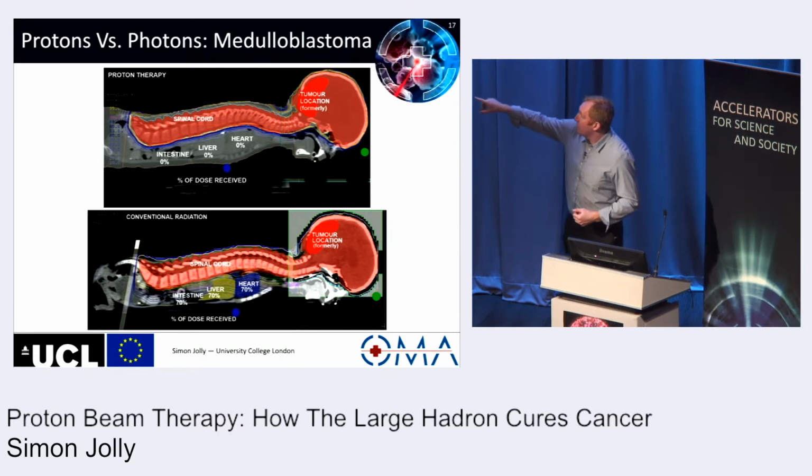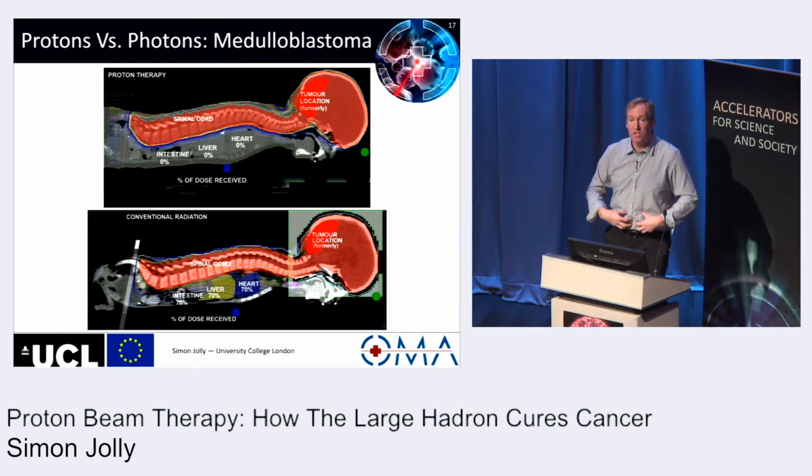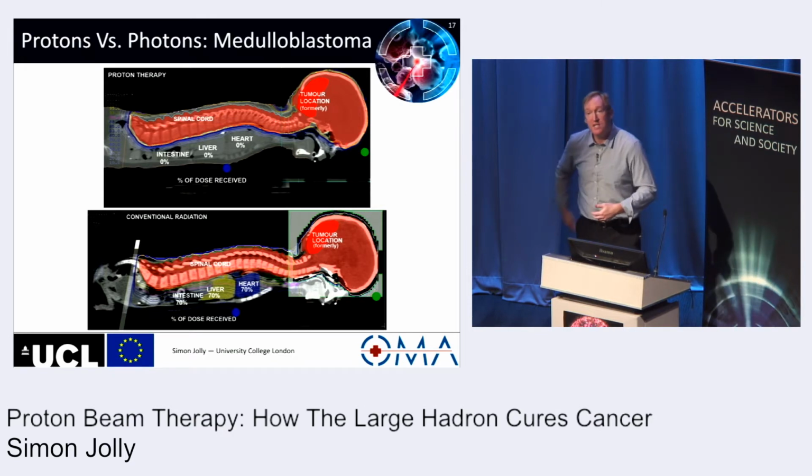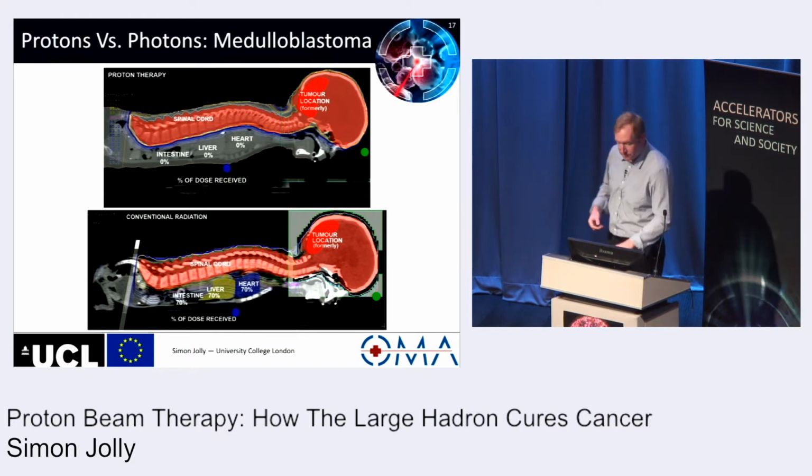That's what you see down the bottom. So you can see when you deliver the dose to the spinal cord, you get a not insignificant amount of dose to the rest of the bodily organs. With protons, because they're going to stop in that cerebrospinal volume, you minimize the amount of dose that you're getting to the rest of the body.